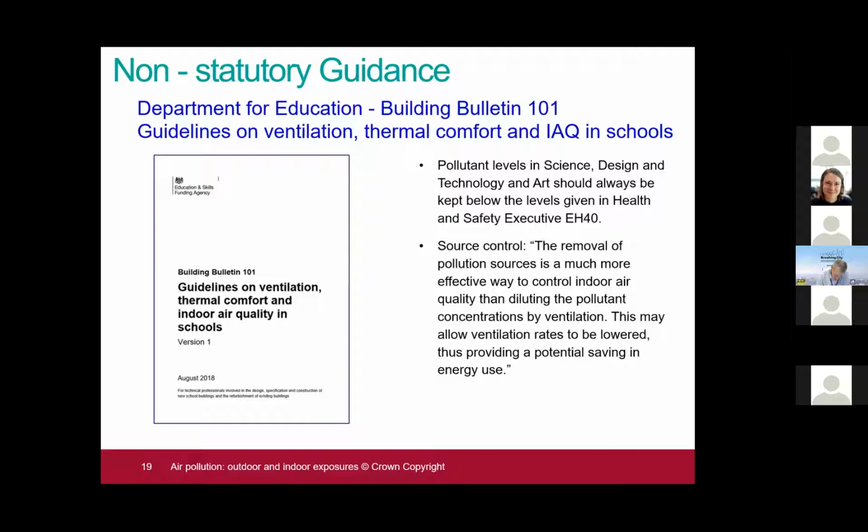Non-statutory guidance: the guidelines on ventilation, thermal comfort, and indoor air quality in schools published by the Department for Education in 2020, where the pollutant levels in science, design and technology, and art should be kept below the levels discussed in the Health and Safety Executive guidance we discussed previously.